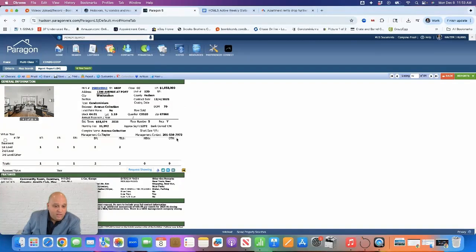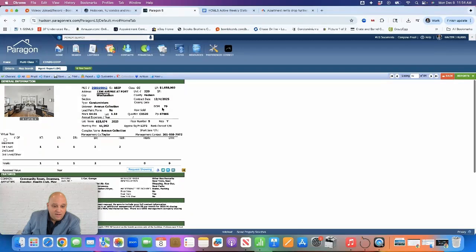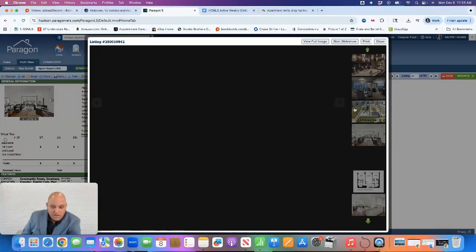This is the Avenue Collection. 2-bed, 2-bath, 1,272 square feet. List price $1,058,000. On the market 70 days. Also came with parking for 1 car.